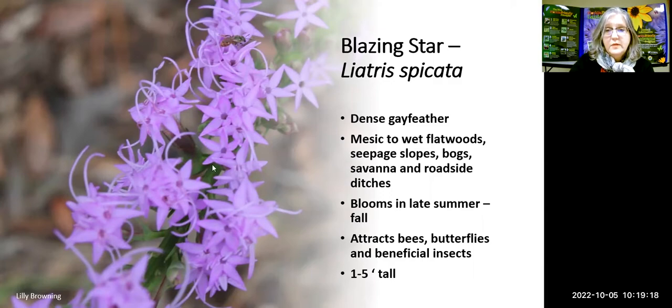They're just gorgeous. Blazing Star or Liatris. This particular one is Liatris spicata. It's also known as a dense gayfeather. The way it's described, it seems to like really wet areas, but my type, which might not be this spicata, might be just slightly different, really grows in those sandy pine wood type of areas. And it is blooming right now.